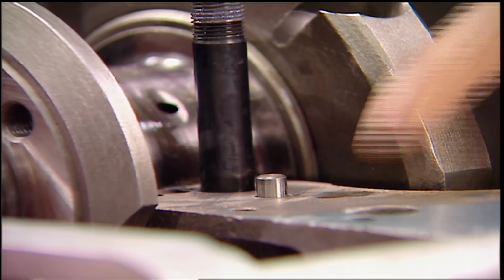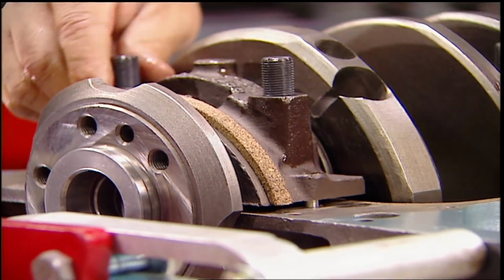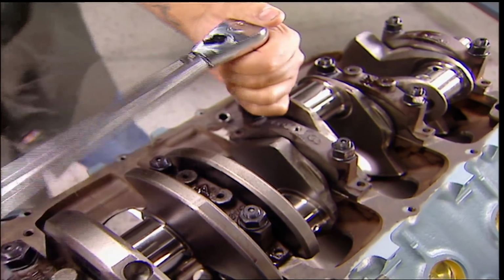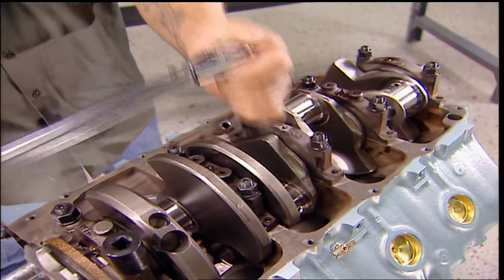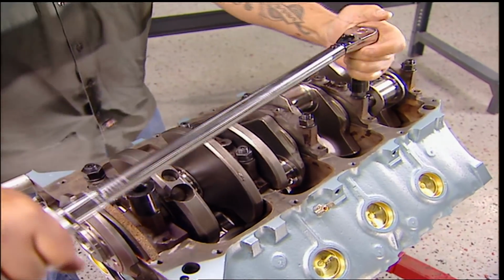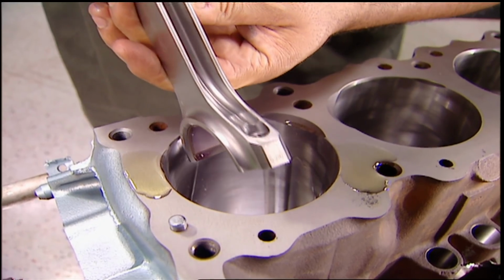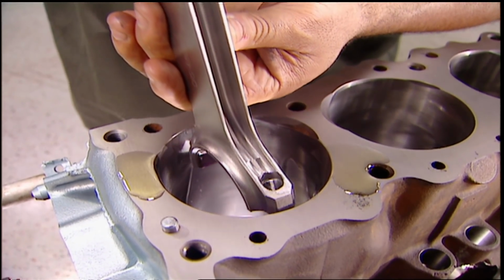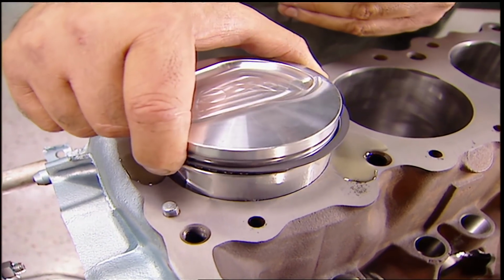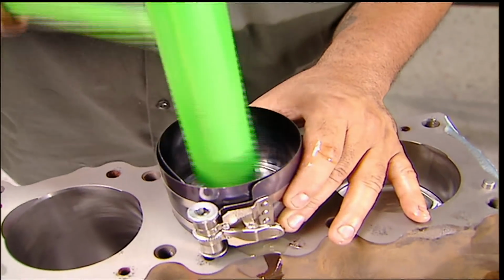Pontiac uses these dowel pins to locate the main caps. It also prevents you from putting them on backwards. On some engines, that is possible. We're not giving torque specs, because every engine is different. But keep in mind, it's important to work from the center out. These Eagle H-beam Chevy-style rods are longer than stock Pontiacs. Longer rods mean more torque. Ross custom made these pistons with a dish for the 9.5-to-1 compression ratio needed to run pump gas.